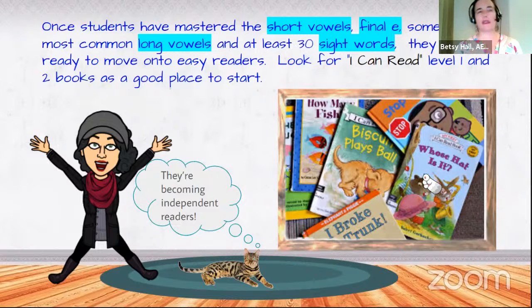Now, can you read this to them? Yes, absolutely. It's great to read it to them before they can read it to themselves. But once they've got these things here, short vowels, final E, a couple of long vowels, and a good chunk of sight words, we want them to read this independently, and they're becoming independent readers at this point.